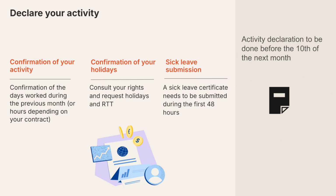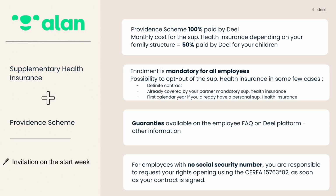Step 2. Use the time tracking tool to confirm the time you have worked in hours or days. Your absences will appear automatically, so make sure to add them first. Also, please remember, if you are sick, you must get a medical certificate from day 1 and upload it within 48 hours.